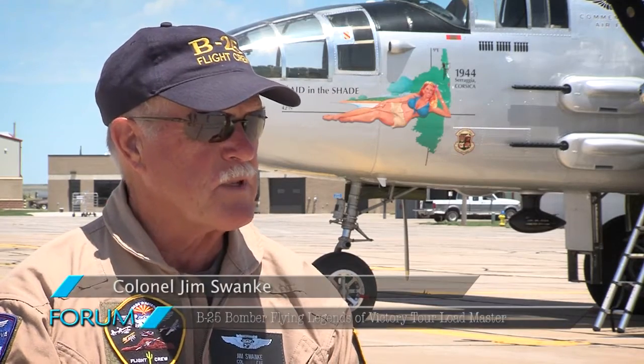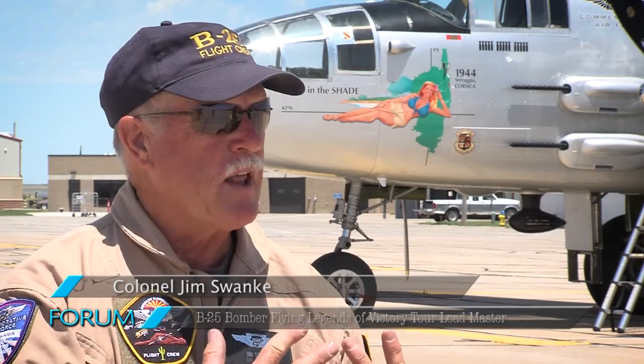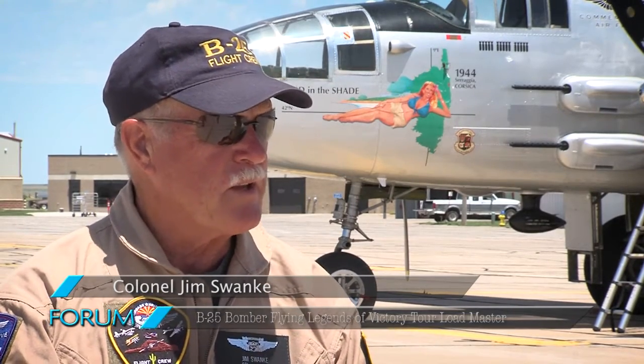Well, it's the Flying Legends Tour, and the whole purpose of it, which is somewhat symbolic of our Commemorative Air Force anyway, is to restore, preserve, and continue flying these aircraft in honor of the memory of the people who actually built them, who flew them, and serviced them for many, many years.